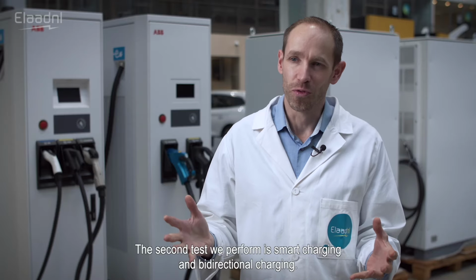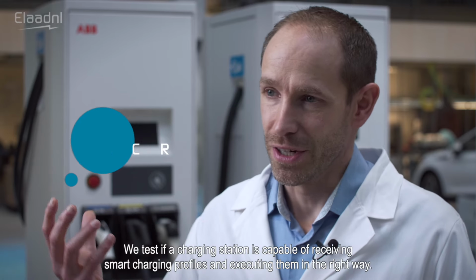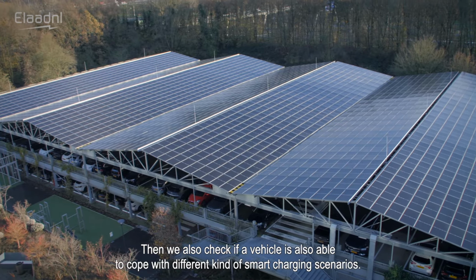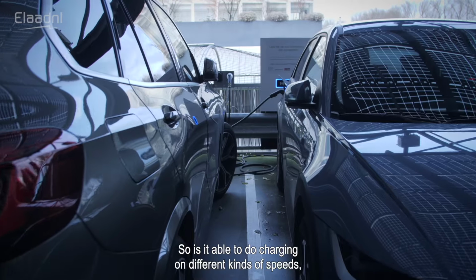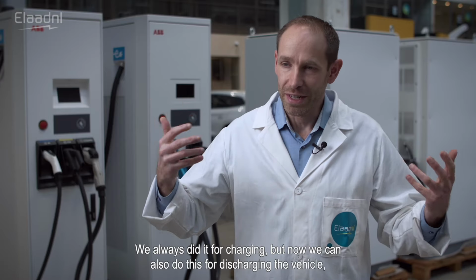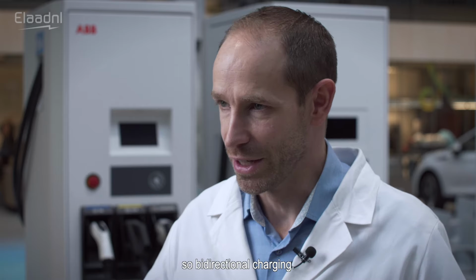The second test we perform is smart charging and bidirectional charging. We test if a charging station is capable of receiving smart charging profiles and executing them in the right way. And then we also check if a vehicle is also able to cope with different kinds of smart charging scenarios. So is it able to do charging at different speeds, and does it always conform to the limit? We always did it for charging, but now we can also do this for discharging the vehicle, so bidirectional charging.